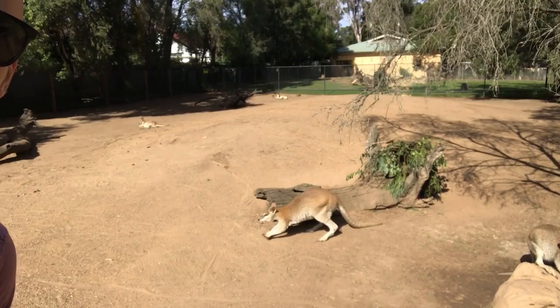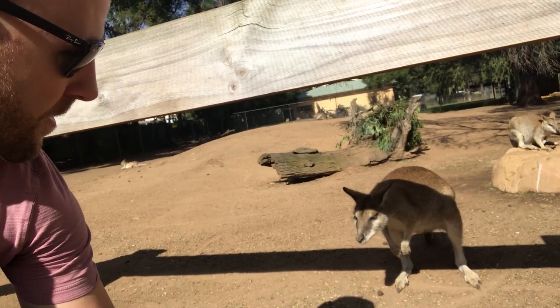Found a bunch of red kangaroos. They're just kind of hanging out all over the place, and it's really cool because they're really friendly, and they'll come up to you and you can feed them and you can pet them. They don't bite, but they've got pretty sharp claws. So this guy right here, let's get him over here. Come on, some food.